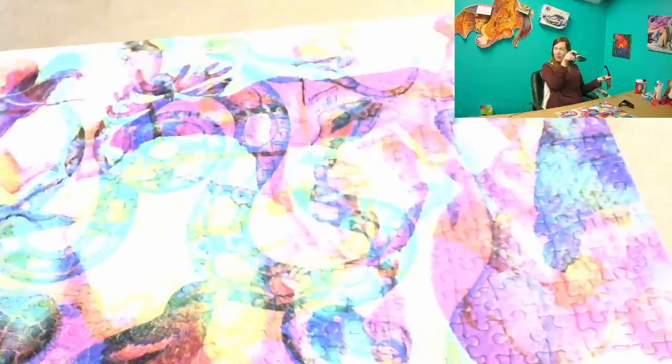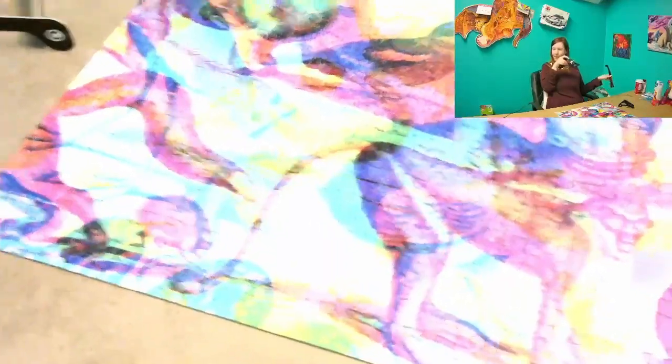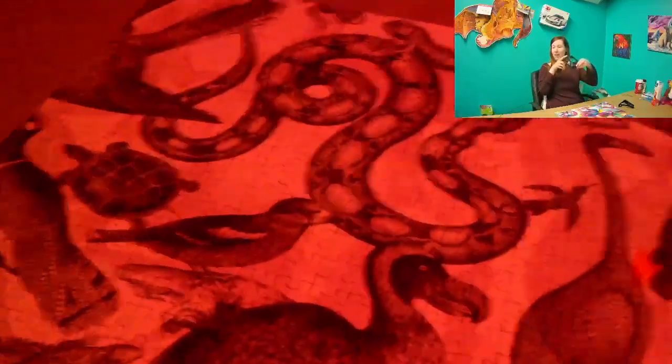So here's the puzzle without any of the glasses on. As you can see, it's a mishmash of color. You can kind of make out some of the animals when it's like this, but it's a lot clearer with the glasses. Alrighty, here come the red ones. Sorry guys, bear with me while I put this on. I'm sure Casey will edit it out.